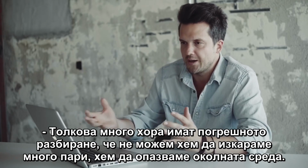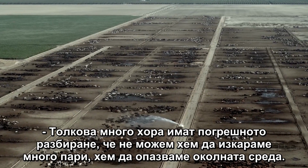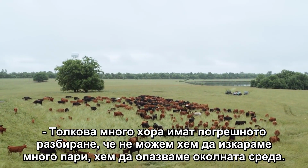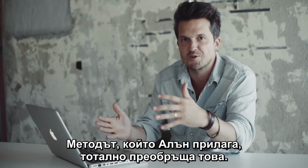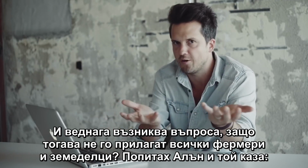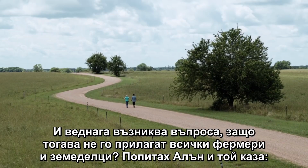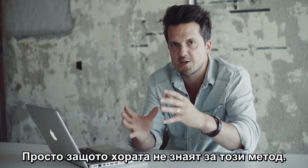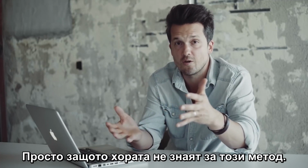So many people have the misconception that to do good for the environment, you can't make a lot of money. Alan's model completely turns this upside down. Then, of course, it begs the question, why aren't all farmers and ranchers doing that? So I asked Alan, and he was just like, simply, Finn, it's just because people don't know.